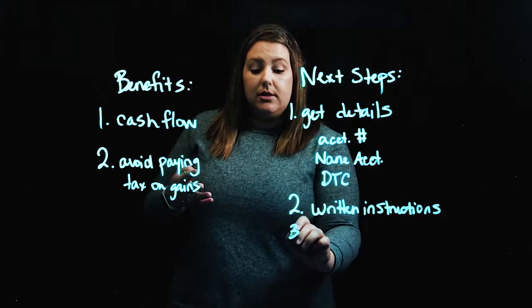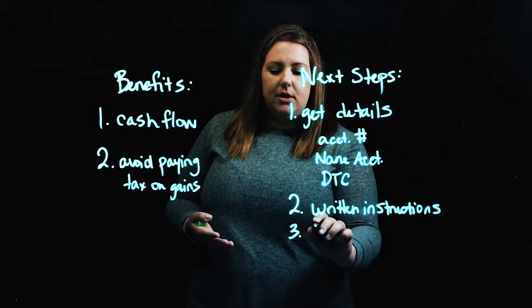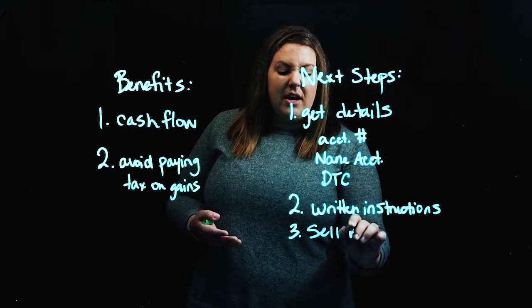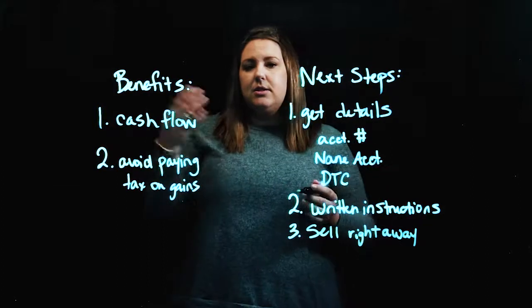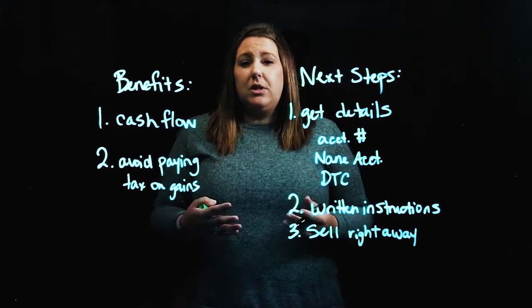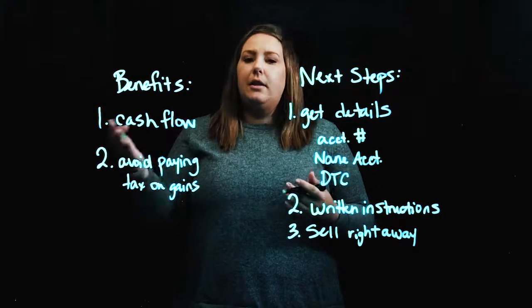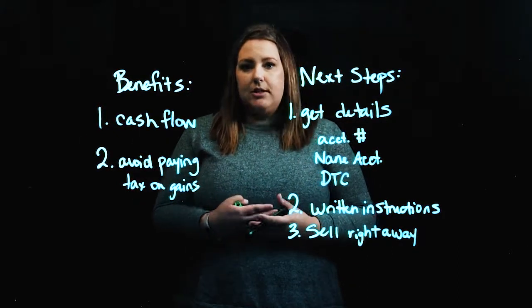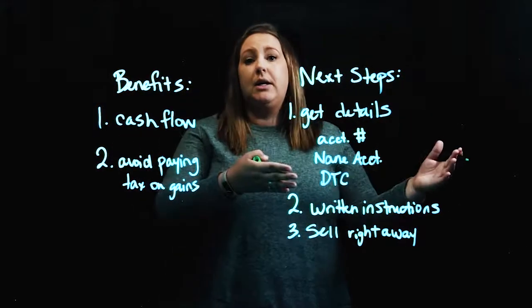From this information, give them the written instructions to send those shares to that organization. And this is where I think it is helpful to know: this last step is once those shares get to that organization, typically what happens is they get sold right away. Organizations, when they get stock from people, don't really want to be in the business of managing a stock portfolio for that purpose. They're wanting to receive funds so that they can then run their organization. And that's your goal, is to give them money, essentially.